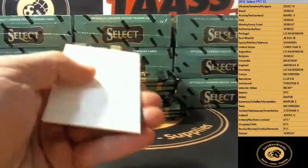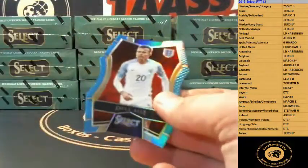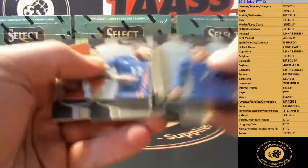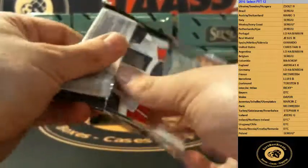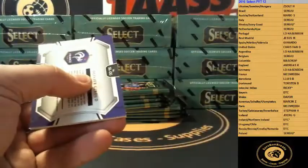Ace Island. Dummy. And Prism Eden Hazard, Belgium. Got Joe Lely, Wales. And Blue Die Cut Dele Alli for England to 249. Dele Alli. Clint Dempsey, United States. Red is Mario Gomez, Germany, to 199. Got Draxler. And Olivier Giroud for France. Multi is Thiago Silva for Brazil. And that is Giroud, sky's the limit, regular.